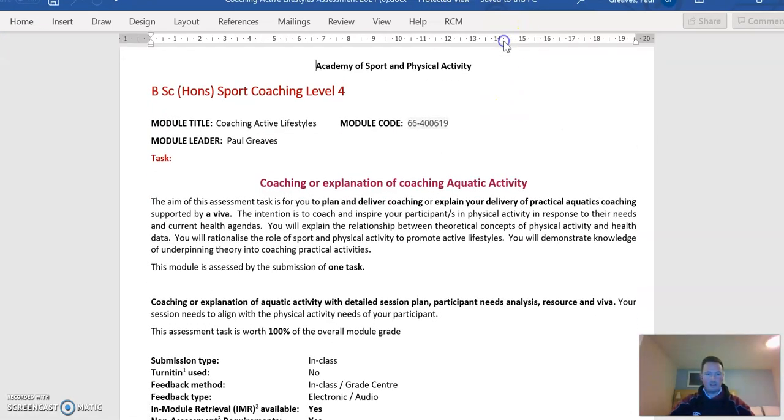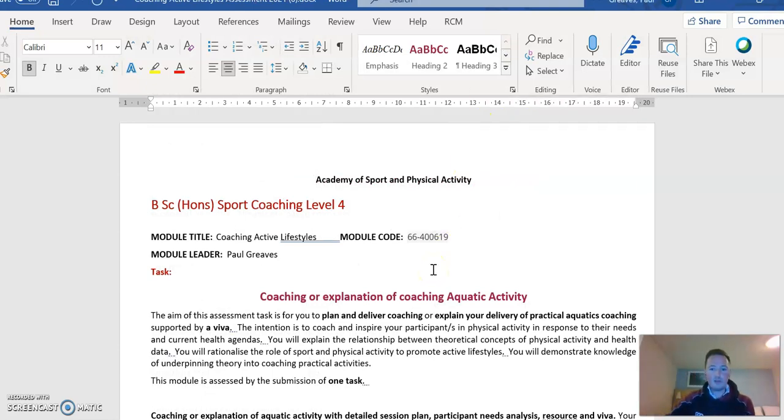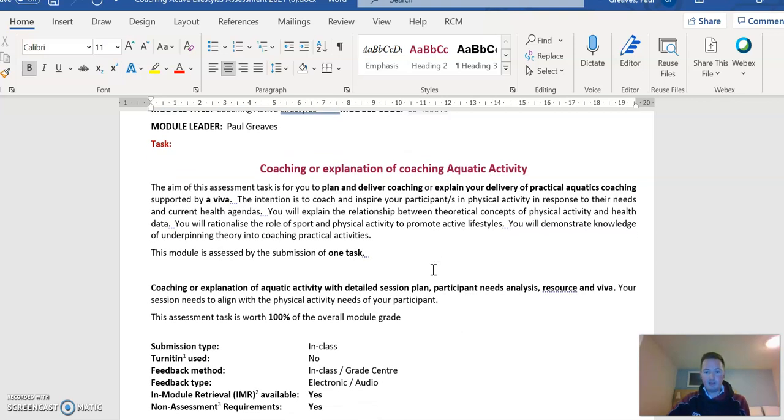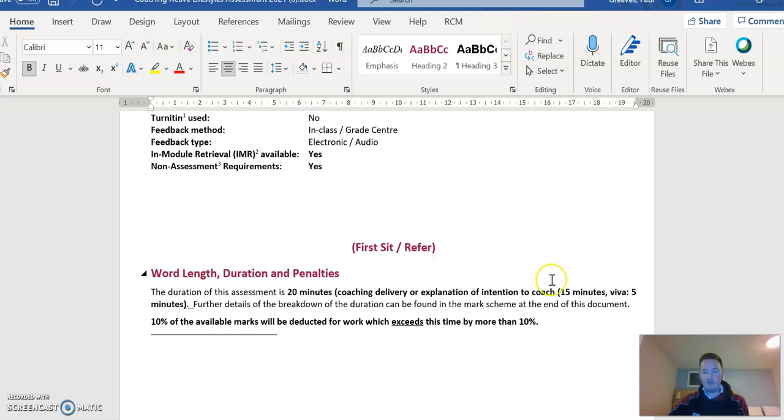So let's just outline the main things that you've got to do. Your session is an aquatics coaching session, so it's a practical delivery, and you'll be graded on that 15 minutes practical delivery. Once you've done 15 minutes of your practical delivery, you'll have a 5 minutes Viva, which is basically questioning. So it might be questions on your session, or we've sent some sample Viva questions out to you. Pippa sent them out earlier this week. So that should explain the sorts of things that you need to know.